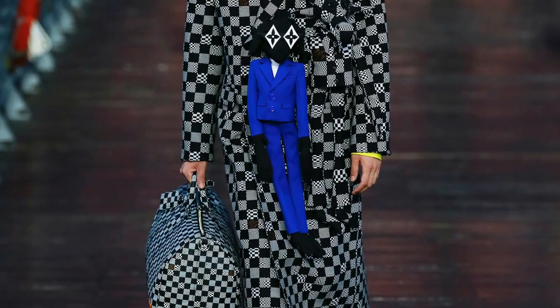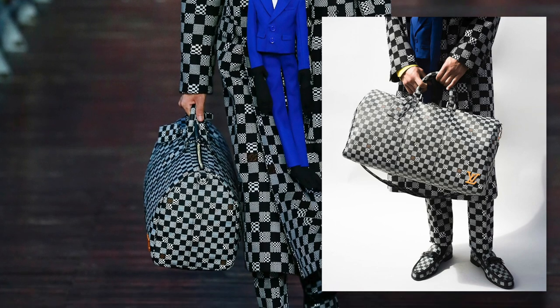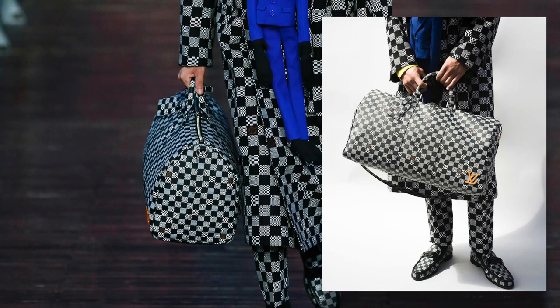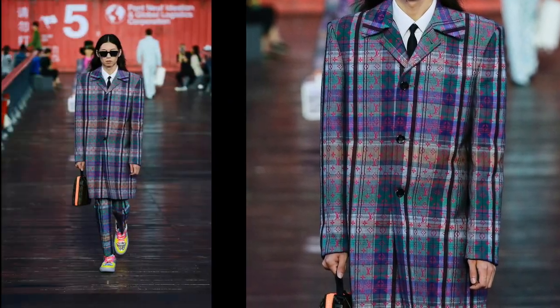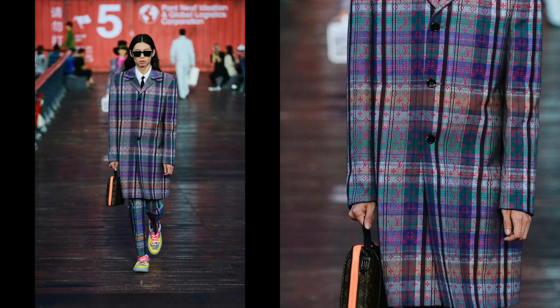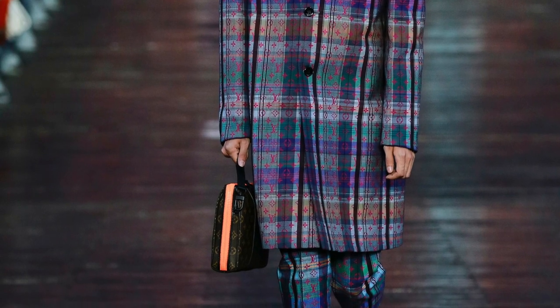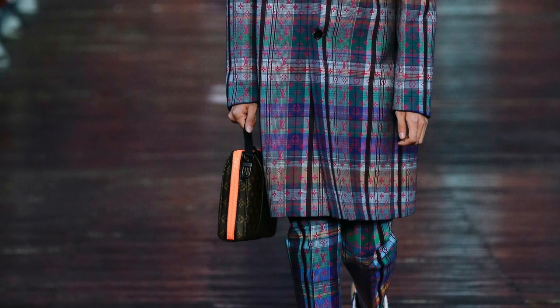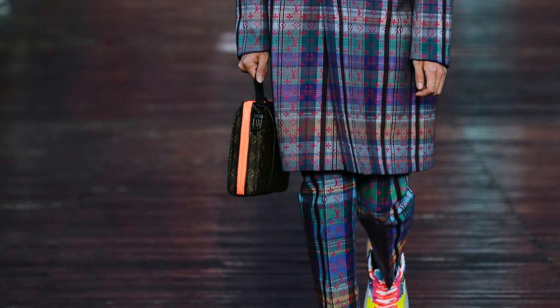And here we see the full checkered keepall. It's another piece that Louis Vuitton released, or they released the image of, right before the show. I thought this fabric was pretty interesting. Again, I think I've seen a version of this, and the bag he's holding, it's kind of hard to tell. It looks like a pouch, almost a briefcase style pouch.